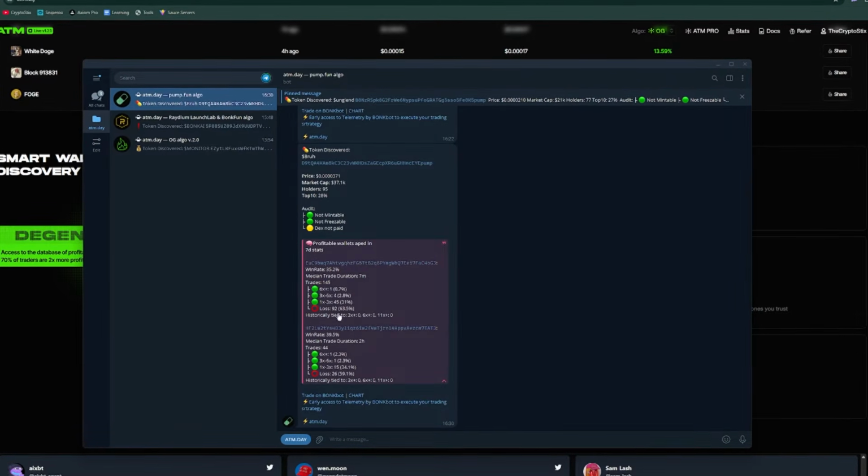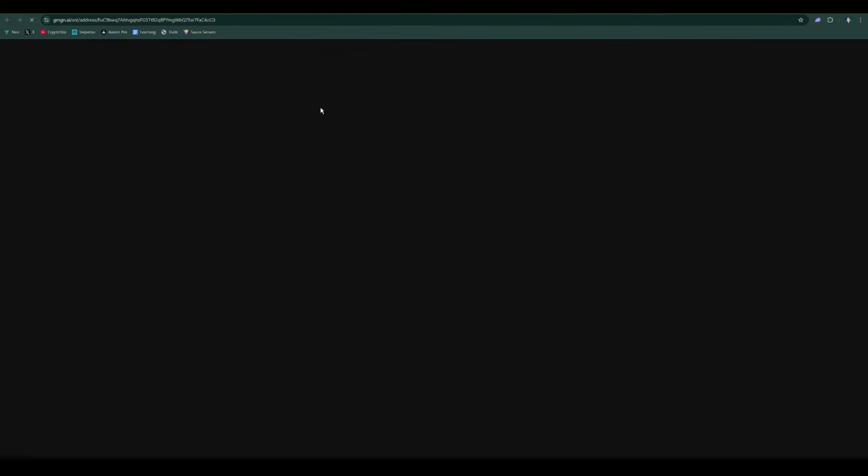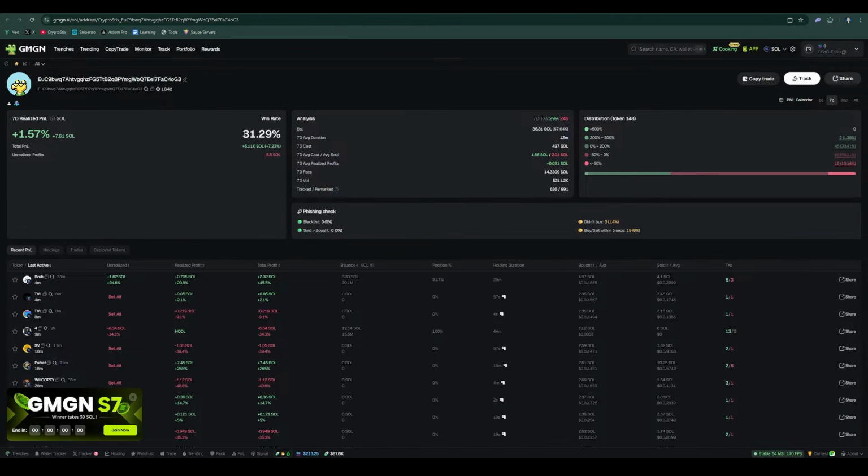So he has 92 losses with 63%, and 31% is a 1 to 3. I can click this little contract address here, which is his wallet. You can go to GMG and paste it in and do further research on it. If we click into it now, we can see that in the last 7 days he made only 1%. This is his token distribution and this is all of his trades and how much he's losing or winning.